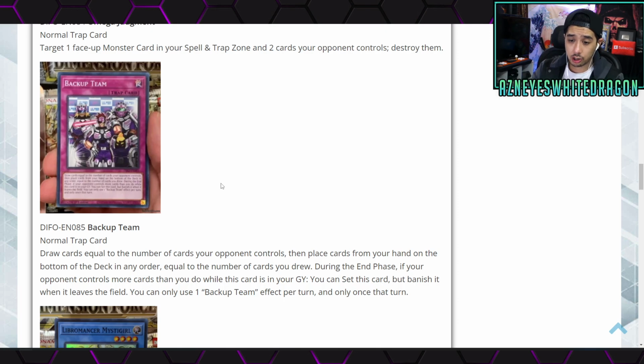This is a normal trap card. It says draw cards equal to the number of cards your opponent controls. Wow. Then place cards from your hand on the bottom of the deck in any order equal to the number of cards you drew. During the end phase, if your opponent controls more cards than you do while this card is in your graveyard, you can set this card but banish it when it leaves the field. You can only use one backup team effect per turn, only once a turn. Oh, okay, they already kind of nerfed it.